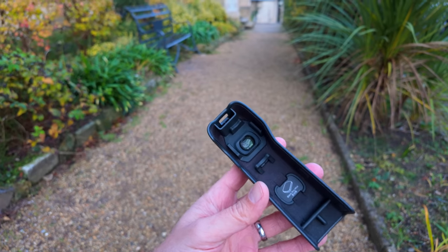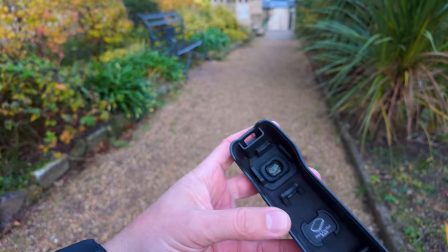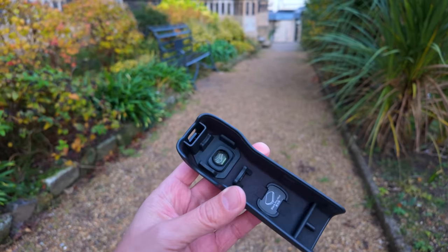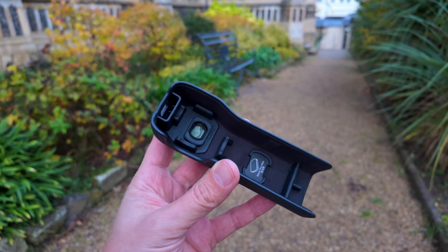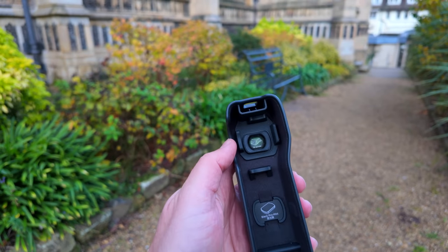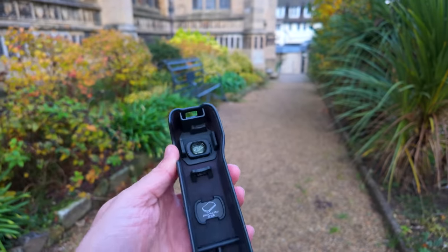If you get the creator combo, the wide angle lens actually sits at the top here inside your case. I believe that if you get the standard edition, you don't get the wide angle lens, but you still get the case. So if you want to buy the wide angle lens at a later point, you can add it and it sits in here. The magnets are very, very tight as well, so it's not going to fall off when you're walking around.